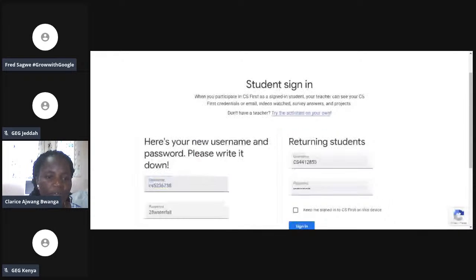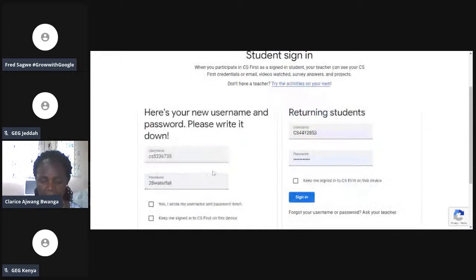Yeah, so once you have joined, you have to be very keen. The CS First is very important. They will always remind you that, and they normally use CS to stand for computer study, and then they will give you a number. Like now, this is the class that I will use when I'll be doing the activity. It will be CS 523673 and then 8. So this one you should not forget.